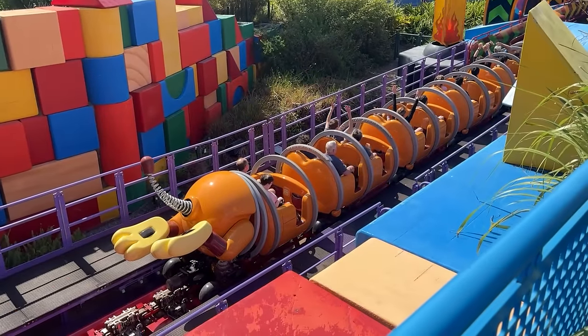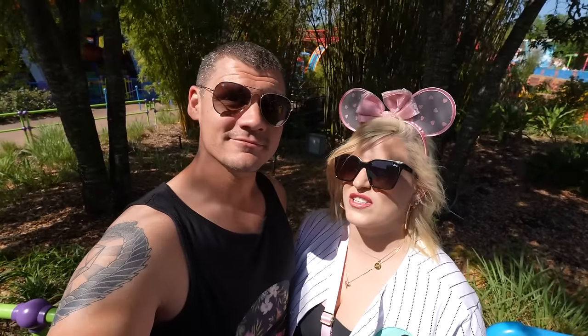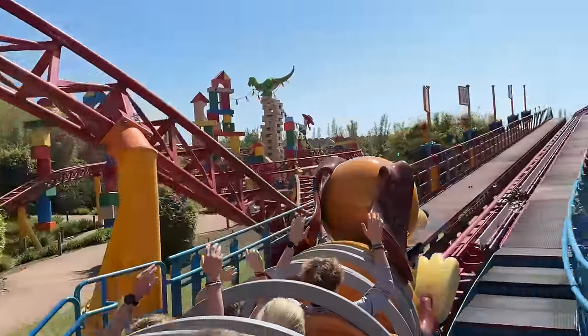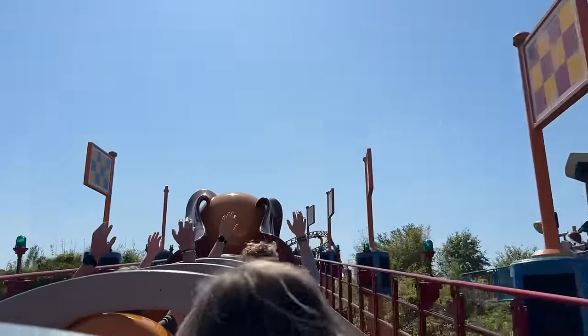It's so cute. It's a little slinky tail. What a cute attraction. Well, isn't that just the best time? It really is. I can see why it's so popular. I can see why so many kids want to take this on as their first coaster.